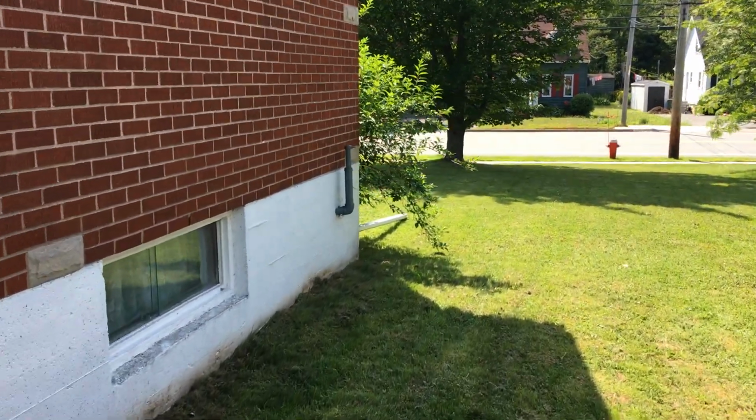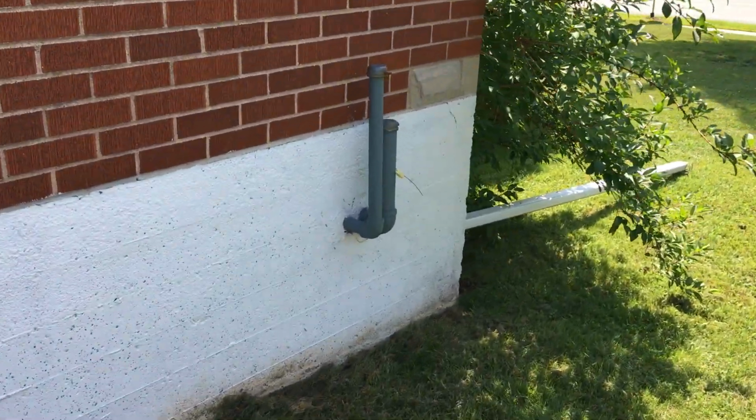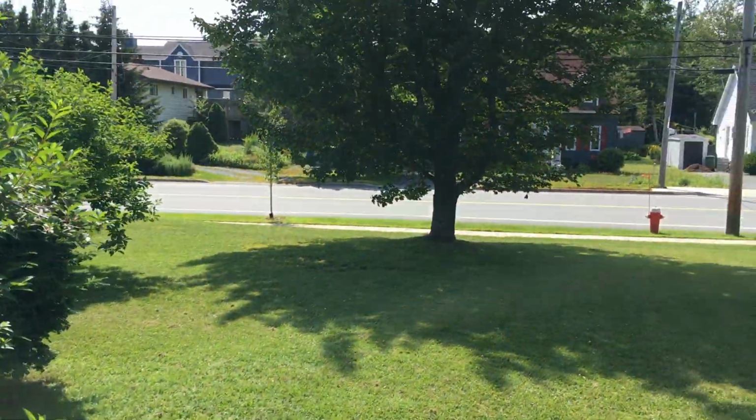It's an oil-fired hot water furnace, which is in great shape. It's actually just a few years old, and there's your fill pipe. Back out to the street.